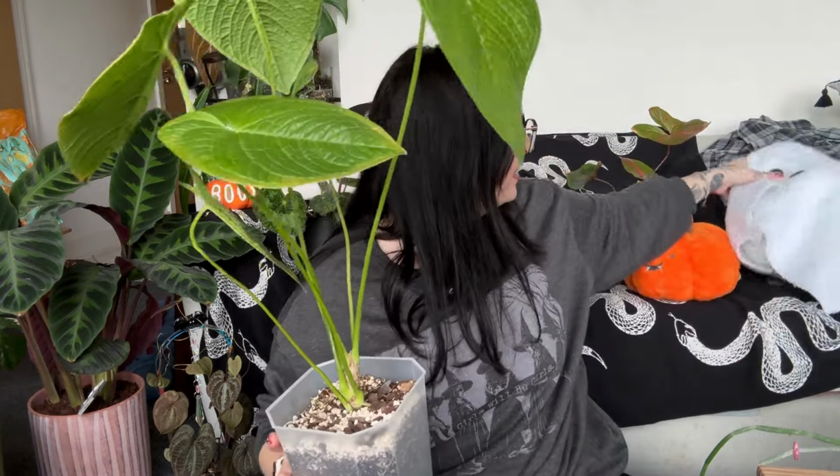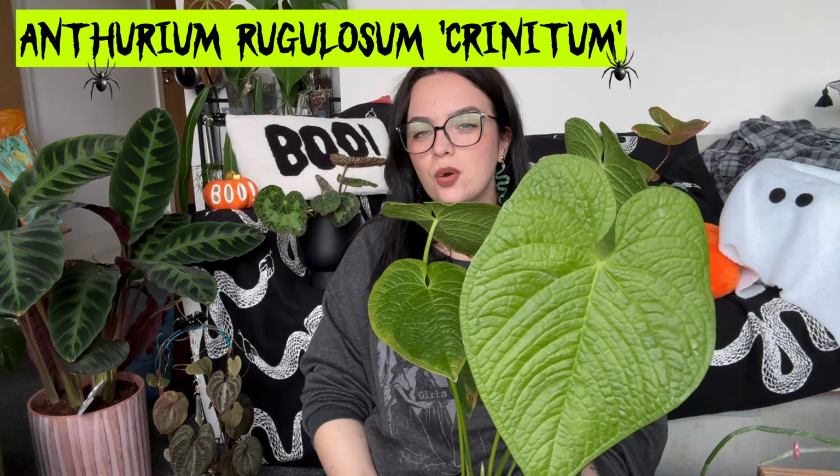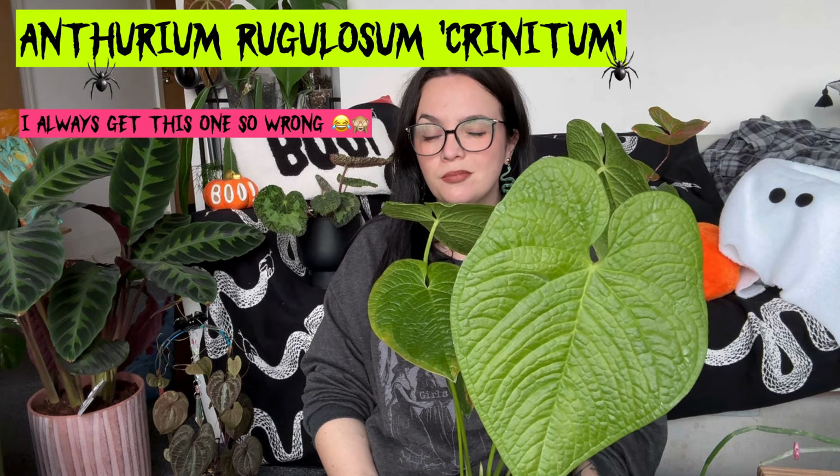Oh, I've got another anthurium. This is my, oh no, I'm knocking the ghost over. This is the other anthurium that I wanted to talk to you about. Very different vibe to the other ones. This is my anthurium corrugatum rugulosum. Or is it rugulosum corrugatum? I do always get it muddled.